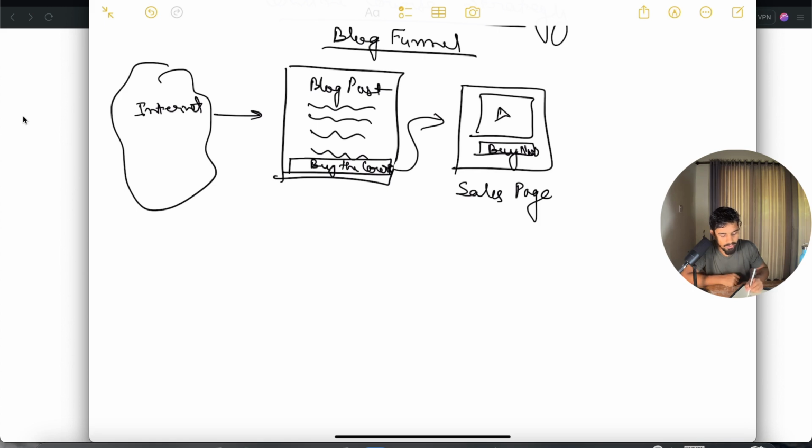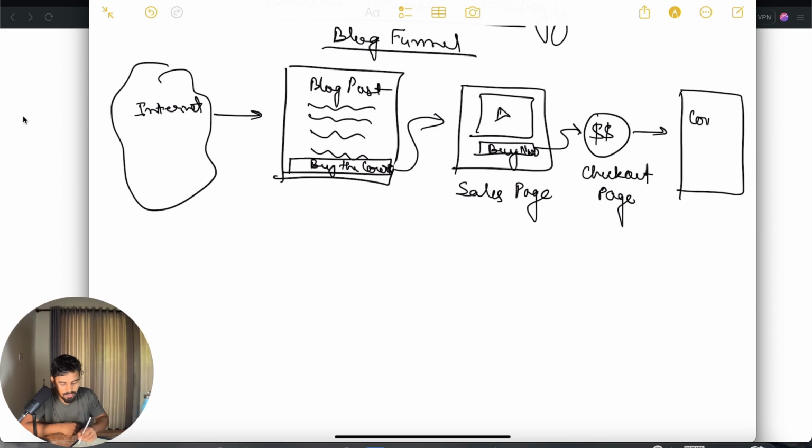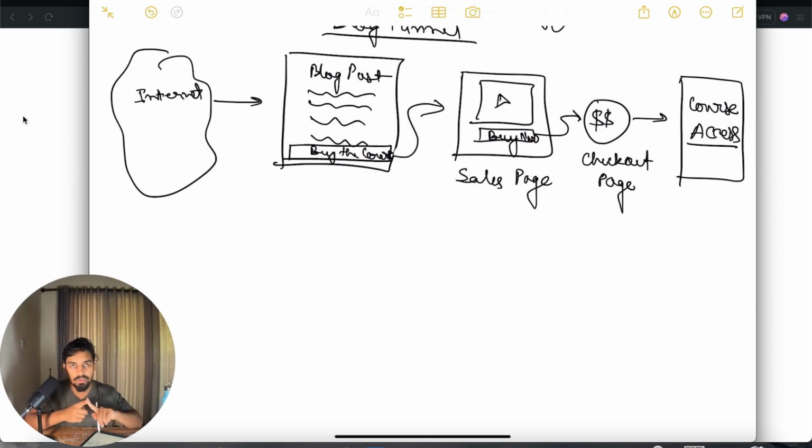So if you go to firstcustomeronline.com, you will get the idea of how I am doing it. When people click on this buy now button, they go to a checkout page and purchase the program. Once it is done, you can offer them course access. This is pretty much what you really need: a blog post which you are offering for free, a sales page, a checkout page, and then a course access page.